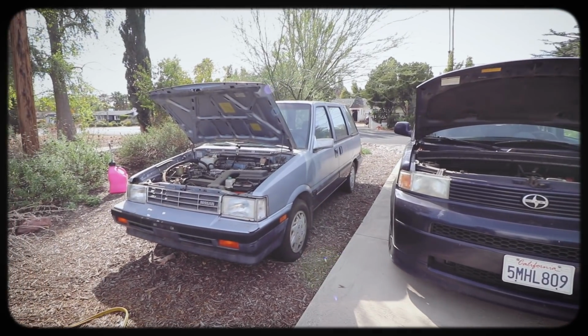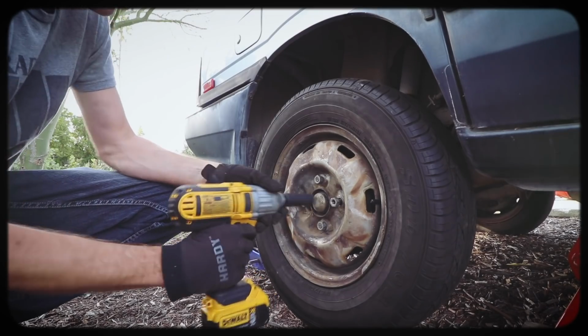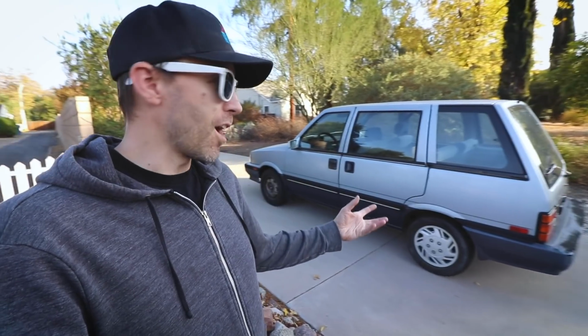A couple months ago, I finally got the thing running again, got a couple new tires, and it does actually run and drive pretty well. But there's still a few issues with this vehicle.